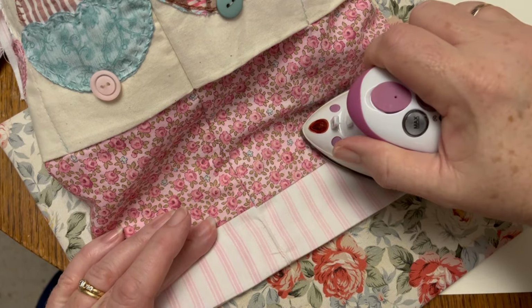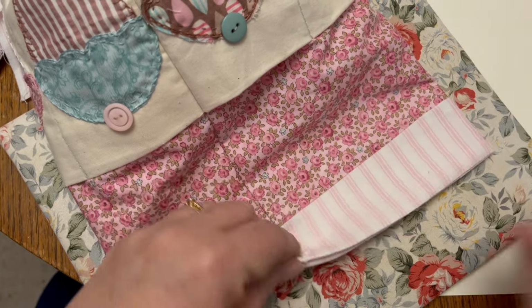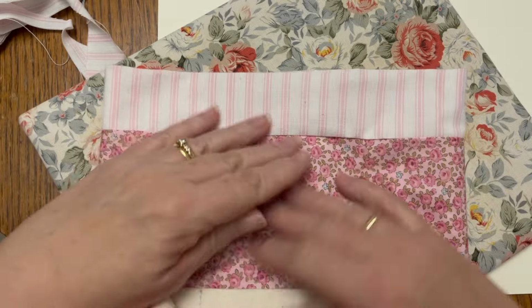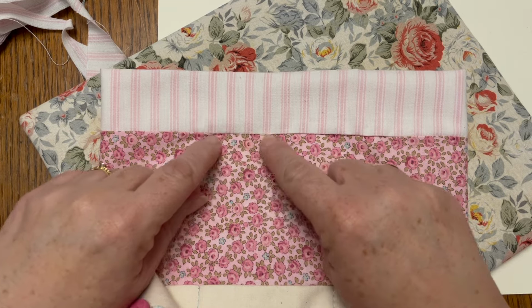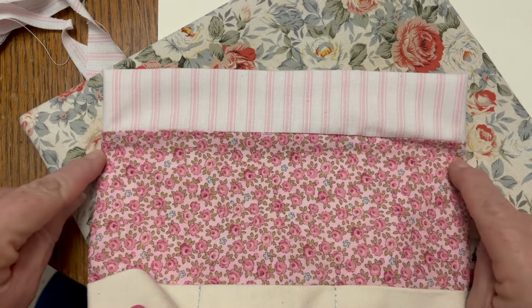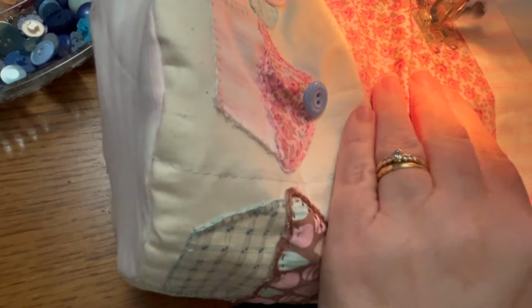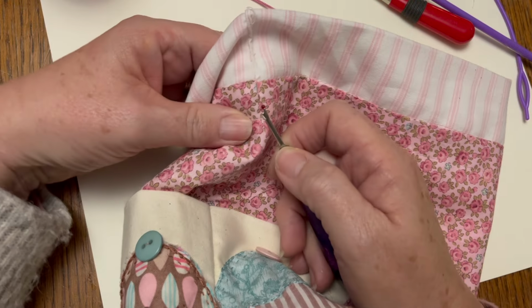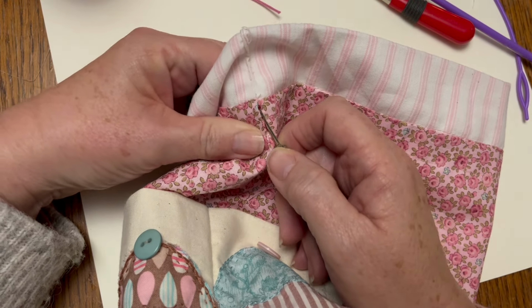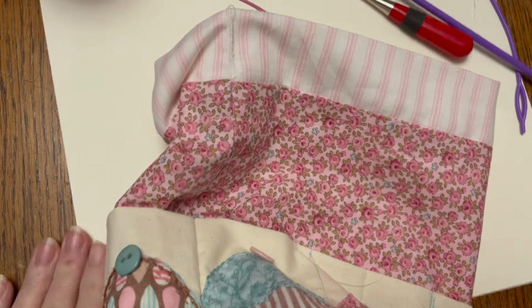Press the top of the bag firmly. Next, it's time to sew the channels for the drawstring to go through. I'm sewing along the sewn edge of the trim and then a short distance below that again. Unpick the seam between the two sewn lines for the drawstring to go through.